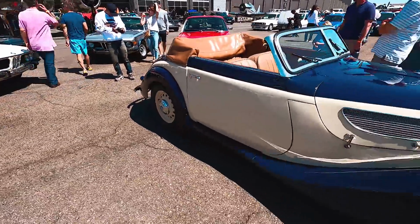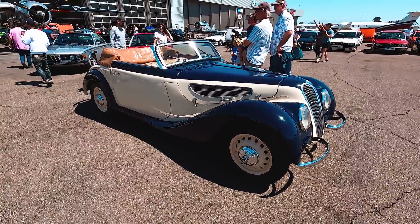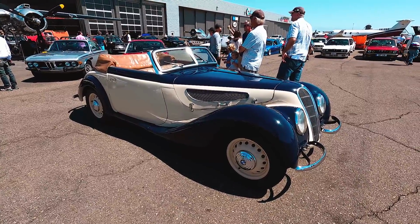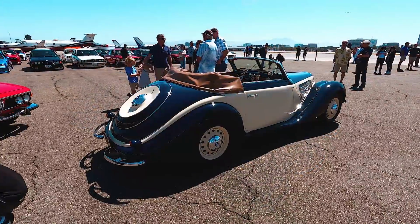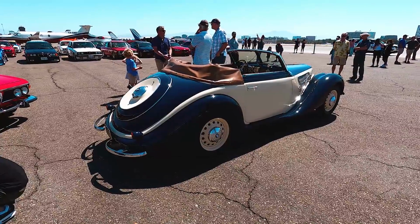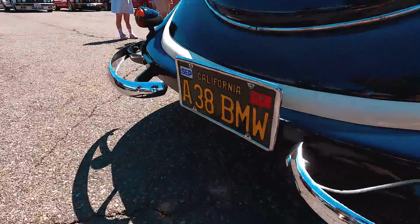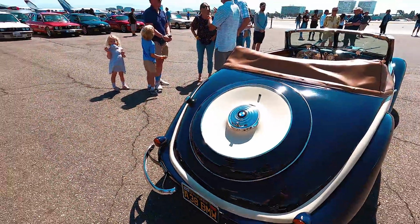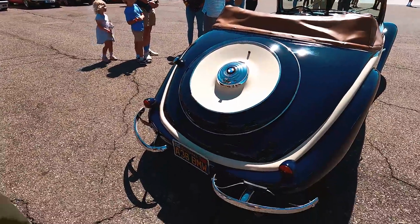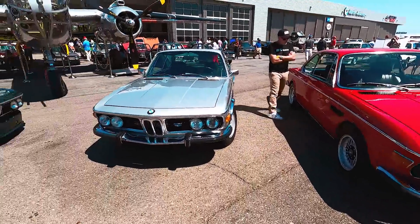This is the 2022 F90 M3 right here. Yeah, that's it. Just kidding, of course. This is a 1938 BMW coupe. I only know that because this is the M7. It's an A38, before they started using the letter E.